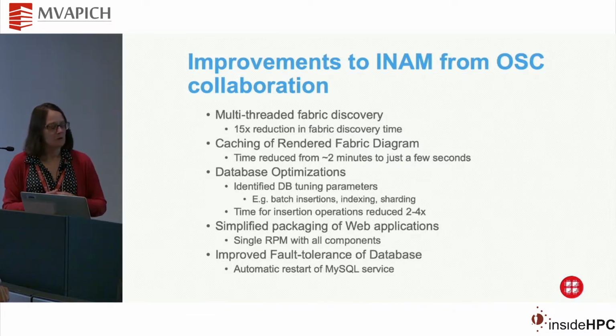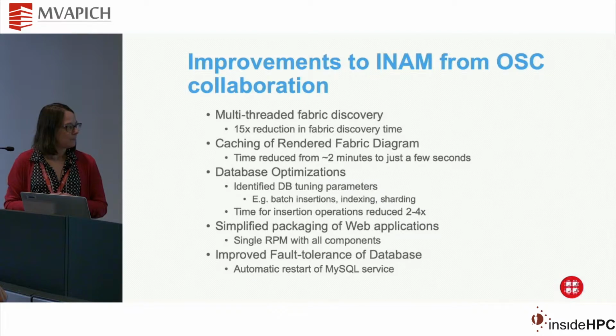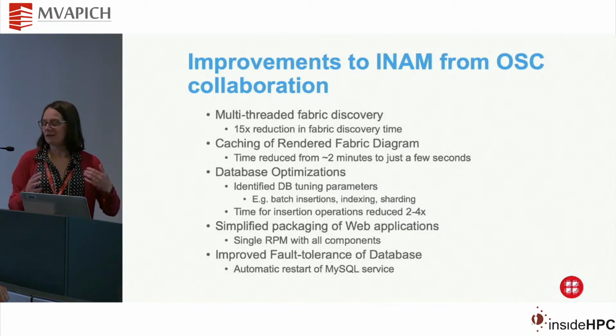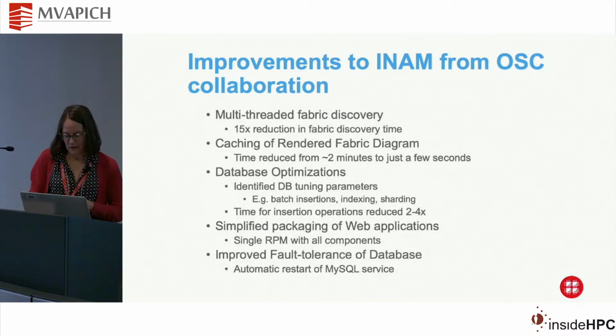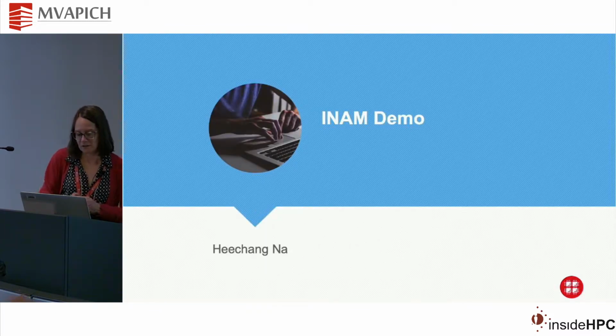Then there was database optimization, using some tuning on the database to allow us to ingest data quicker and keep up with the data creation. And then some work on packaging and making deployment easier, changing the packaging to make it more consistent with what sysadmins are typically used to seeing, and making it easy to restart things if we had some kind of outage. And with that, I'm going to turn it over to Heechang to give us a demo.